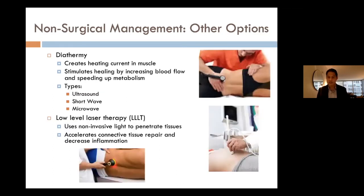Diathermy basically creates heat and is thought to stimulate blood flow, which increases metabolism and also increases healing. You can apply this heat by microwave or by ultrasound. And then low-level laser therapy is a similar concept to the diathermy, only it doesn't use heat, but it actually uses non-invasive light to penetrate into the tissues. And again, hope to accelerate your tissue repair, stimulate blood flow, and increase healing.